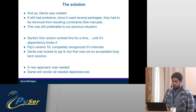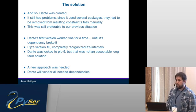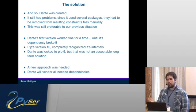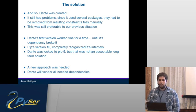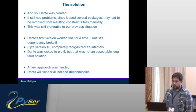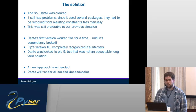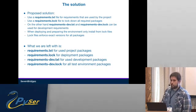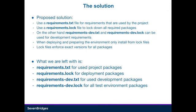So we needed a new approach, and we vendored all the dependencies into Dante. That's not the entire setuptools. For example, it's pkg_resources, just a tiny piece of it that we need for reading installed packages from the system. So here's a new proposed solution. We use a requirements.txt file for all requirements that we directly use in the project. For example, if you use Django, you just put Django there.